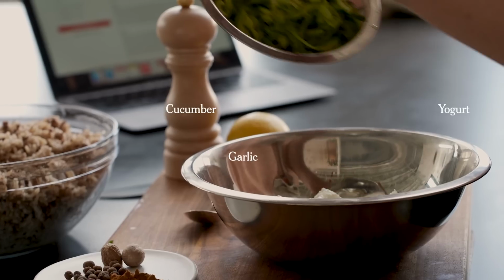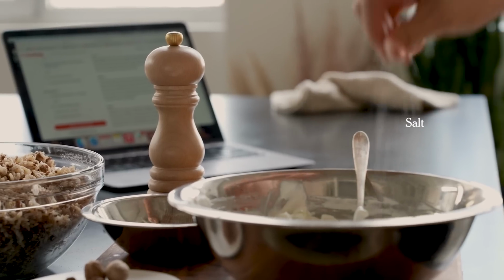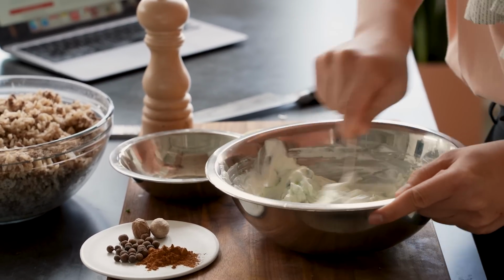But it also comes with a lovely yogurt sauce. So we have some cucumbers here, we have lemon, garlic, and you're just mixing everything together. And this yogurt sauce is going to be served with it, and I think that sounds delicious. Actually, we're going to toast some nuts later when we serve it. Since it's bejeweled with the nuts, it feels really special. Yeah.